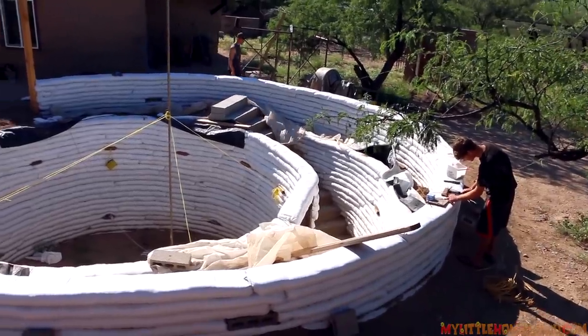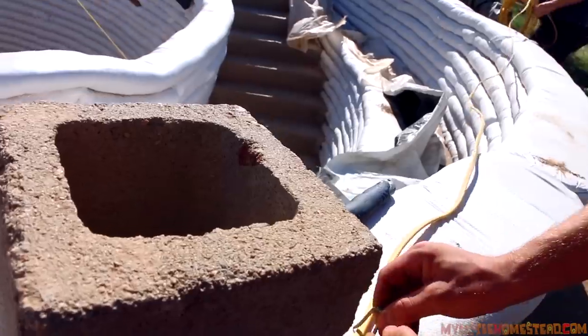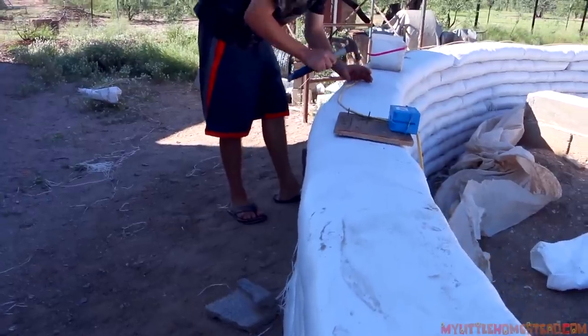Okay. We just run the wire in between the bags and make sure they're separated from the barbed wire so we don't get any shorting going on. Inside or outside? Outside wire, inside barbed wire. It's easier than trying to pin it to the wall later and cob over it.